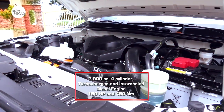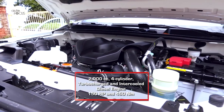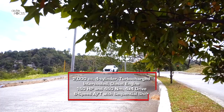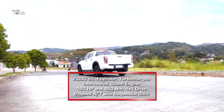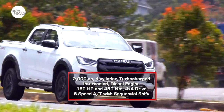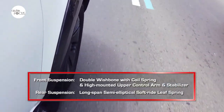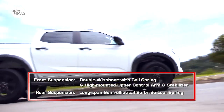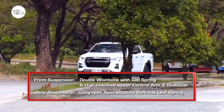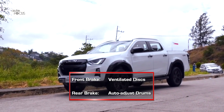The D-Max LSE is powered by a 3000cc 4-cylinder turbocharged and intercooled diesel engine that generates 190 horsepower and 450 Nm of torque. The LSE comes with 4x4 drive, 6-speed automatic transmission with sequential shift, transfer control switch, and aluminum rear drive shaft. The suspension system uses double wishbones with coil spring and high-mounted upper control arm and stabilizer in front and long-span semi-elliptical soft ride leaf spring in the rear. The brake system features ventilated disc and rear auto-adjust drums.